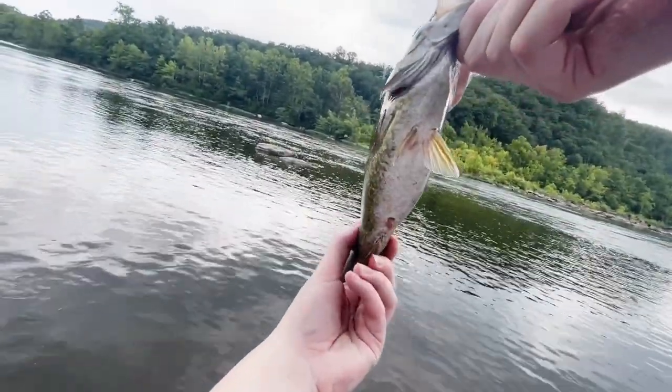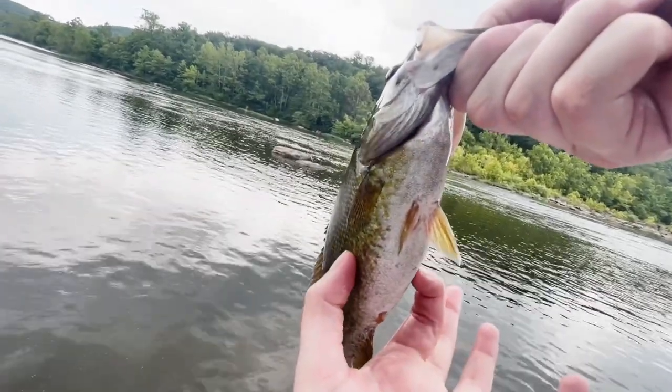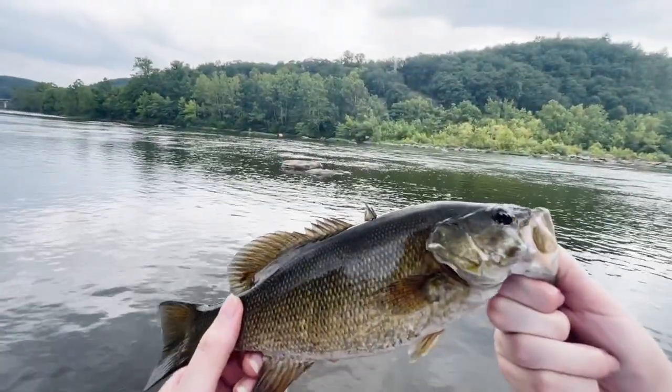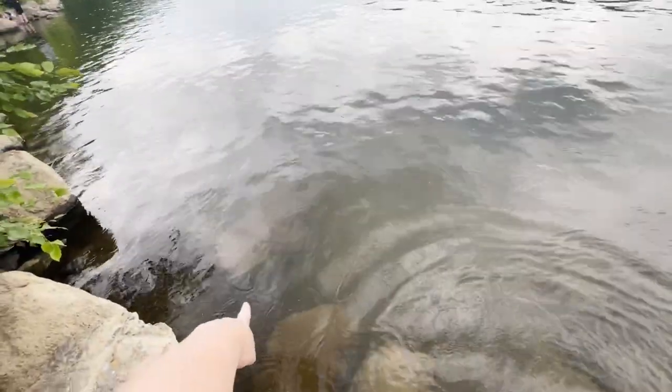Look at the belly on that fish. That is a river smallie. Just fat. Thanks, little guy. Let's let him go. All right. Thanks, buddy. There he goes. He took off and ran up underneath that rock right there.